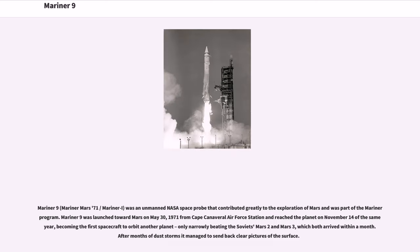Mariner 9, also known as Mariner Mars 71 or Mariner I, was an unmanned NASA space probe that contributed greatly to the exploration of Mars and was part of the Mariner program. Mariner 9 was launched toward Mars on May 30, 1971 from Cape Canaveral Air Force Station and reached the planet on November 14 of the same year, becoming the first spacecraft to orbit another planet, only narrowly beating the Soviets' Mars 2 and Mars 3, which both arrived within a month.